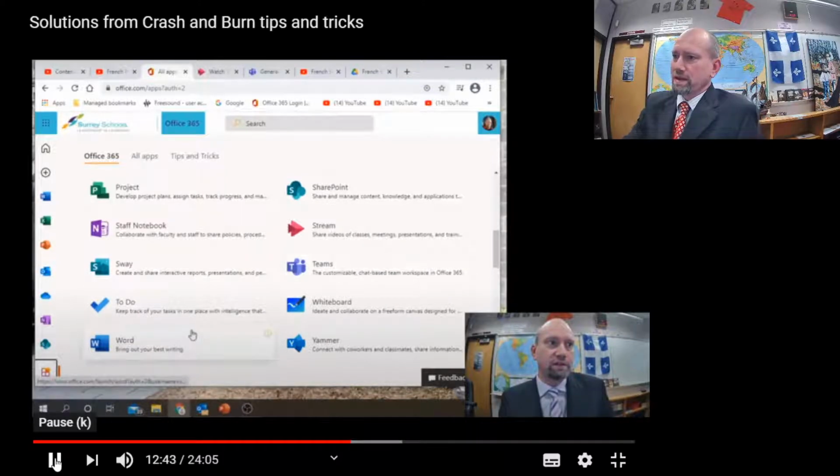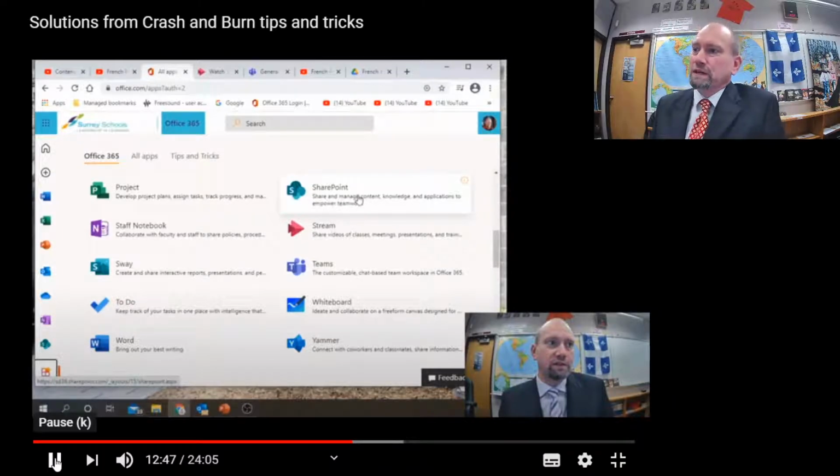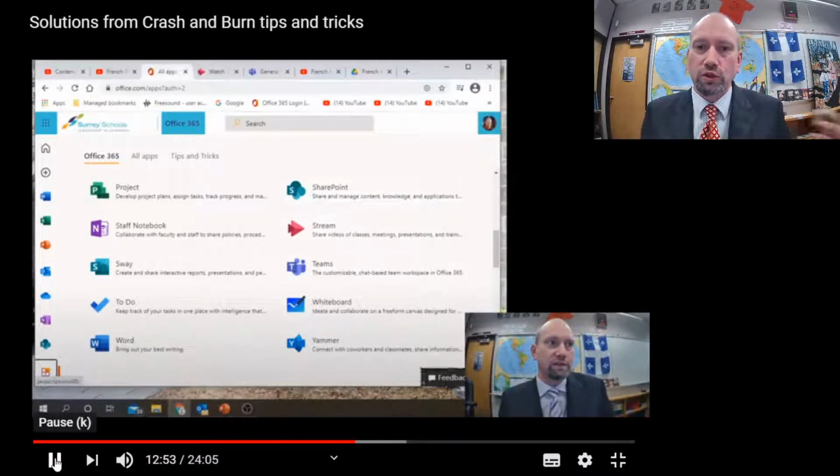Okay, this looks like where the video crashes. So Immersive Reader is a very powerful function. Definitely see how you can use that to read assignments to the students.